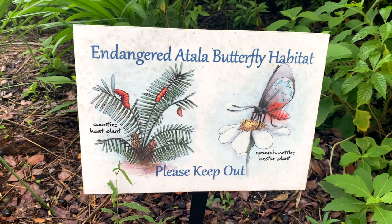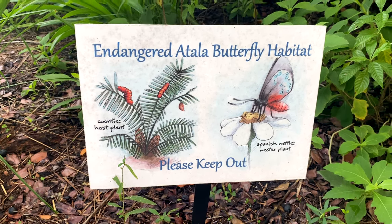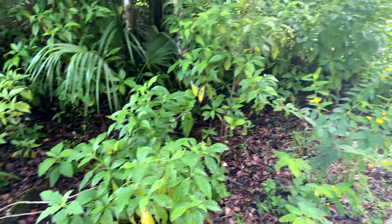This is the butterfly I saw at the hotel in Jupiter, and my most wanted for the trip. So maybe I'll get actually now a good photo that's not at ISO 12,800.